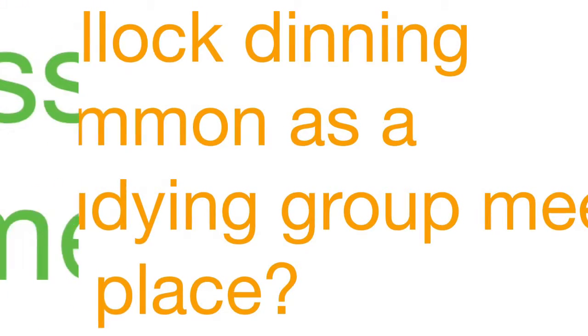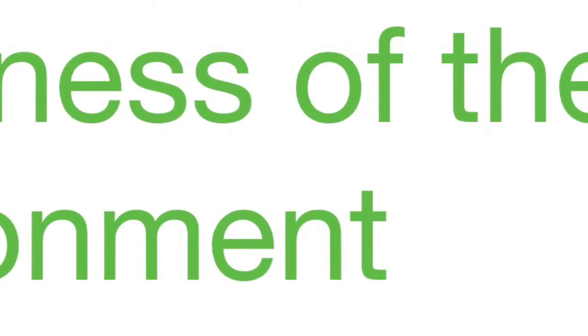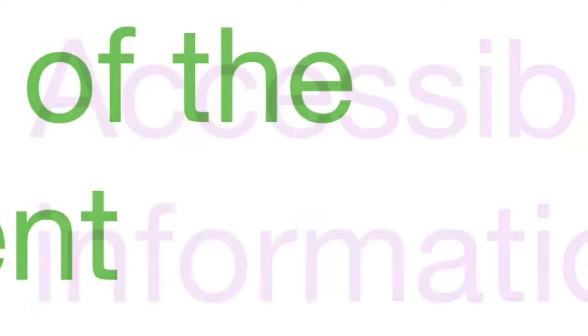Here I'm going to use a few criteria to identify how well it performs as a study group meetup place. The first criterion is how quiet the environment is for people to concentrate. For example, a library fits this criterion well. However, the hub does not. The second criterion is the accessibility of information, like books, journals, and internet.